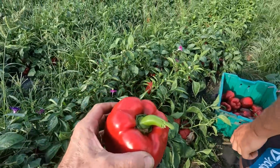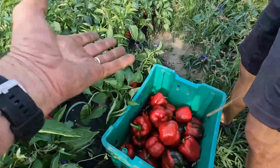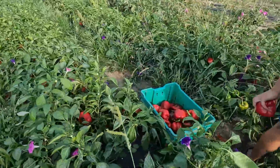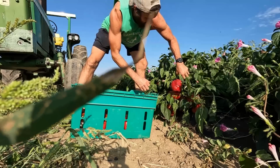This is either redfish right here, or it's like XRS 1819. I forget the numbers and letters. I know it's 1819, but I don't remember the letters. I just call it 1819. But I bet this is redfish because they're so nice and red. Just look at that.